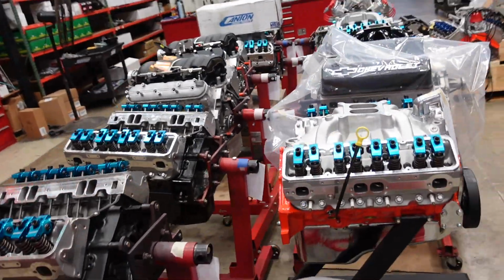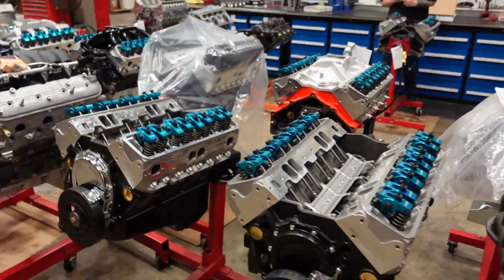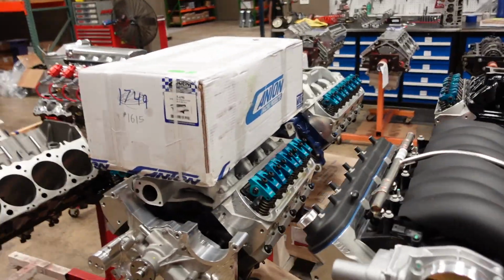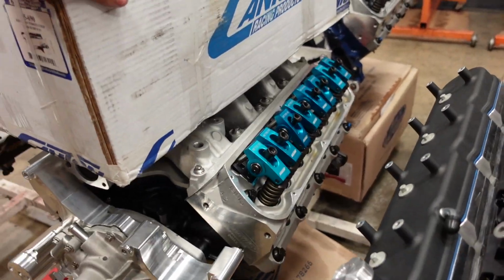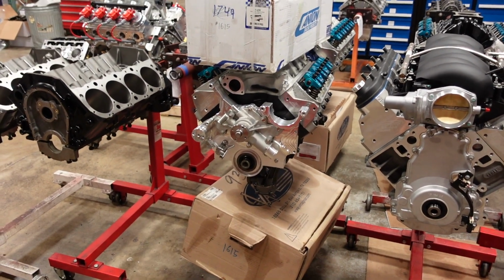The Holley wall is still waiting on Holley parts. These two are still waiting on polished intake manifolds, all waiting on EFI systems. We finally got a Canton oil pan for this Ford. So once its pickup tube gets delivered either today or early next week, we can get it running.